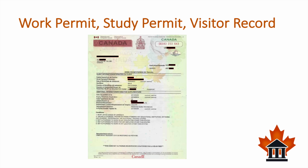Next, like I said, your work permit, study permit, or visitor record. You'll be able to see your UCI in kind of the top right-hand corner. And you'll see here on this document, although it's in pretty tiny print, that it starts with an 8837. It's that section right there, the UCI.